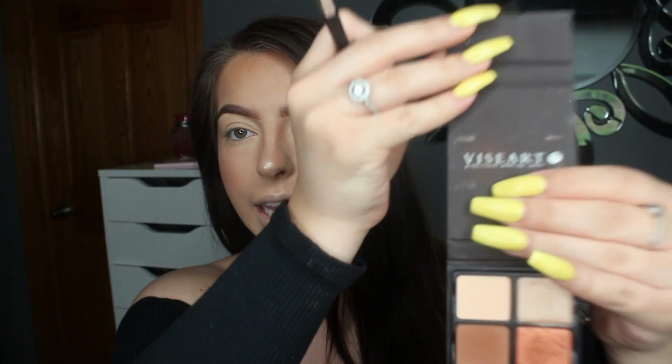Okay, so now that my face makeup is done, we're going to go into our eyes. The eyeshadow palette that I picked today that I'm going to use is this one. This is what it looks like. I haven't really used it much at all, actually. It's the, I don't even know how you say it, Vizart, professional makeup in Paris.